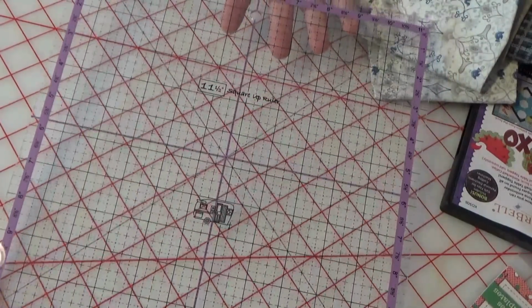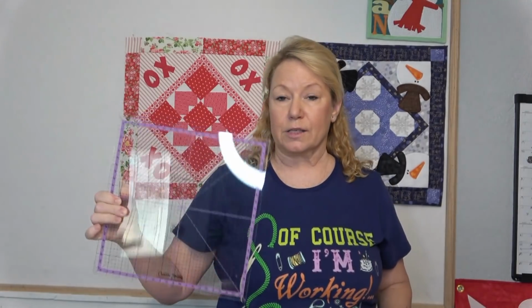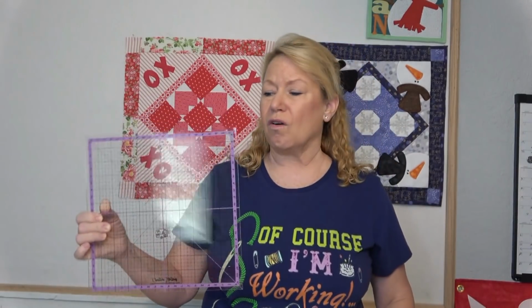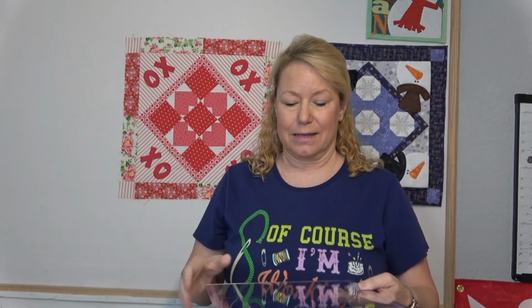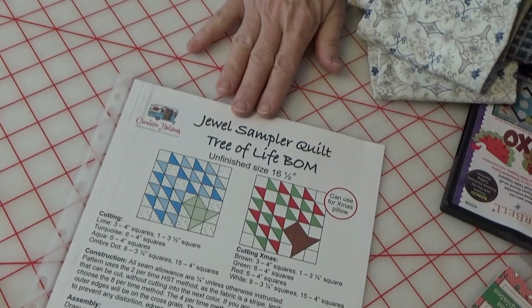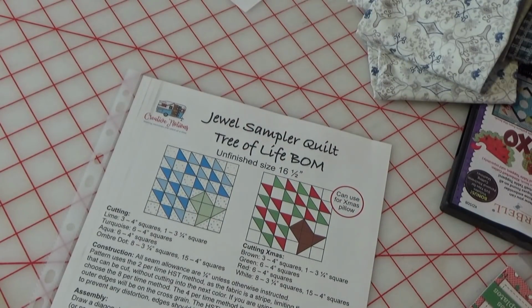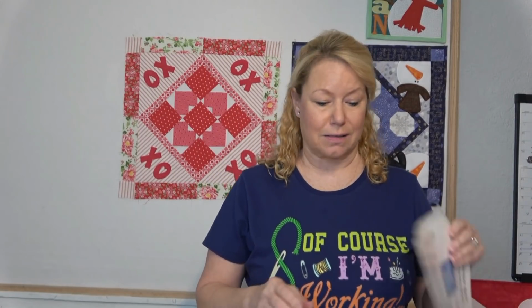I love these, you guys. I have used these so much. Especially the smaller ones, I reach for them all the time. I am surprised at how much I use them instead of the way I used to do it. I don't remember how I used to do it. And then we got 2 quilt patterns for Jewel Sampler of the Month. This is the Tree of Life block, and we got the Duck Tracks block. So that was this month's Creative Notions box. Loving those rulers. Absolutely love it.